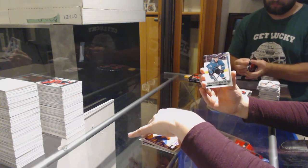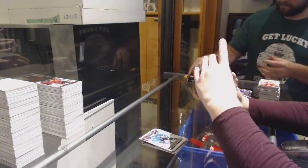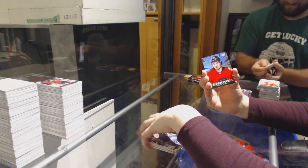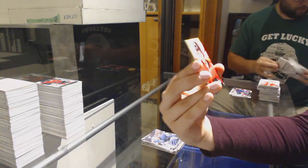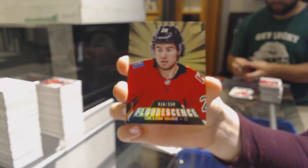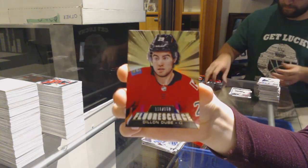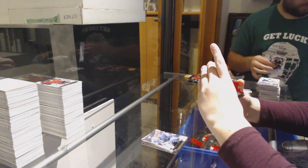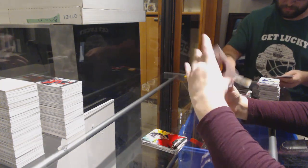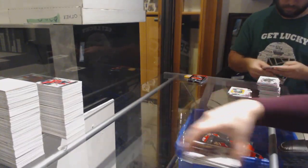Ryan O'Reilly Retro for the Blues. Young Guns for the Sharks, Dylan Gambrell. Canvas of Jeff Skinner for the Buffalo Sabres. Fluorescence, number 2/150 for the Calgary Flames, Dillon Dubé. Portraits of Zach Aston-Reese for Pittsburgh and a Sami Niku Young Guns for the Winnipeg Jets.